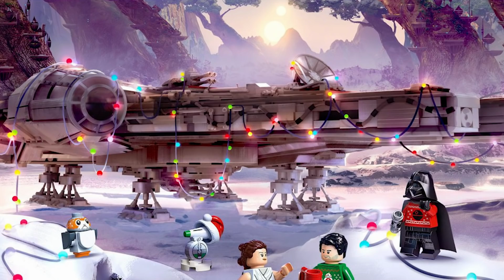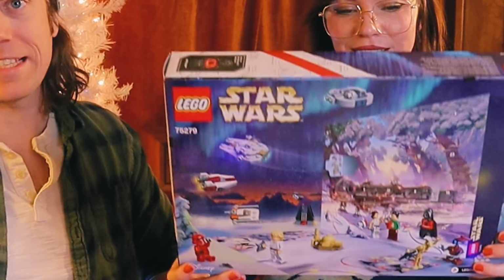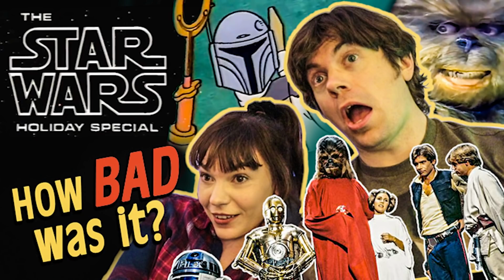Even though it doesn't come with it, there's like Kashyyyk trees, which are in Life Day. That looks like Kashyyyk. It's like the whole village. So that's fun, because again, Life Day, if you watch the original holiday special, took place on Kashyyyk with Chewie and his family.